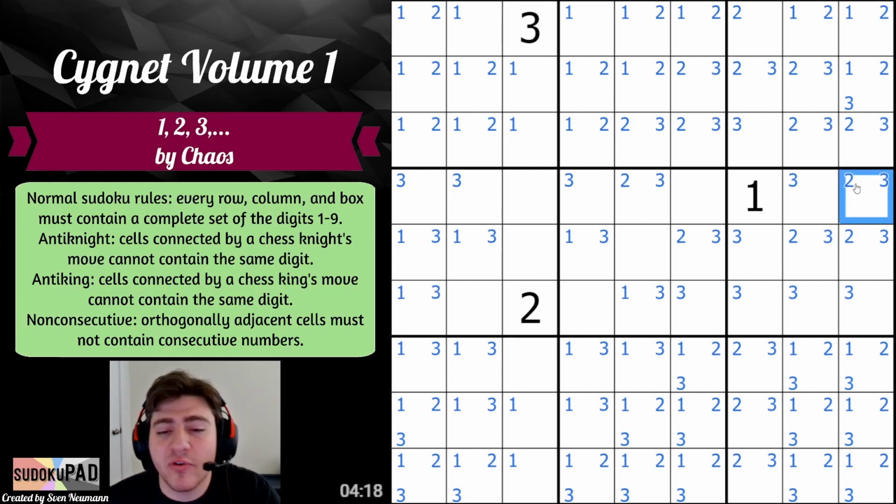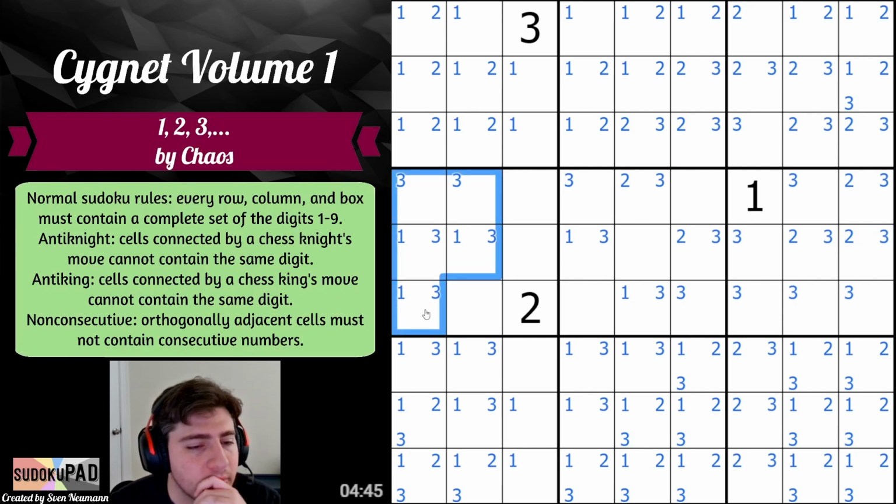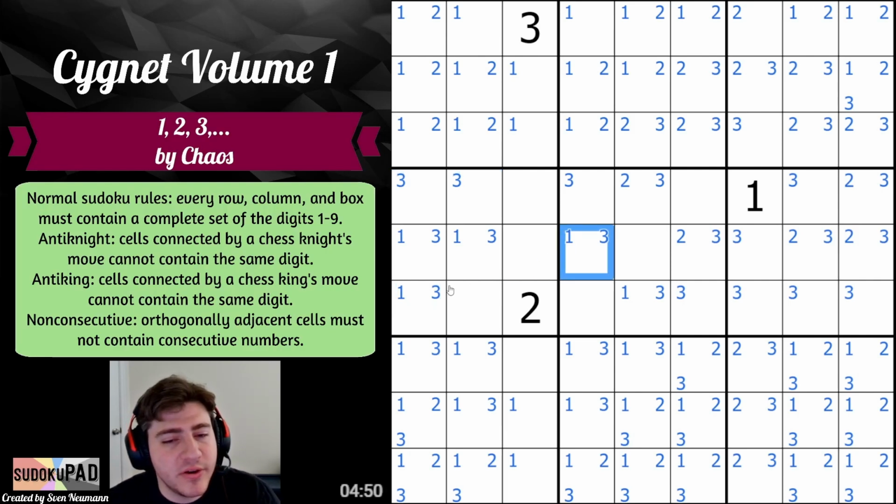But that's probably the thing we have to look for. Like 2 in any of the... Oh, no, but that's not true, is it, actually? Because it's just orthogonally connected. So if 2 is here, this is allowed to be 3. So that's actually not that helpful. If 1 goes here, 1 goes here. Maybe that's just what I have to think about.